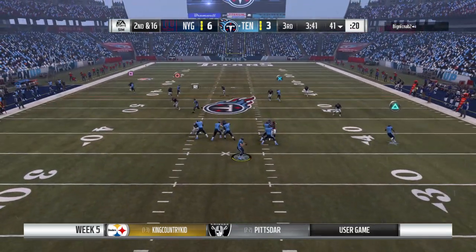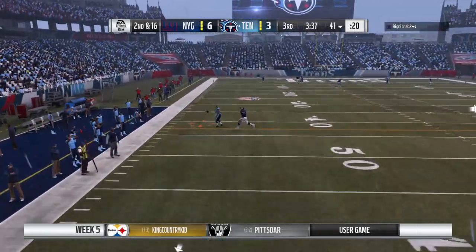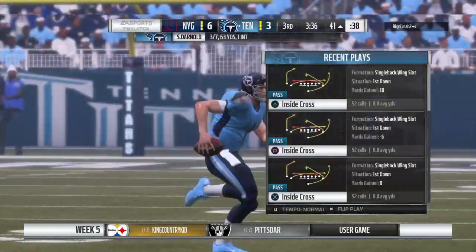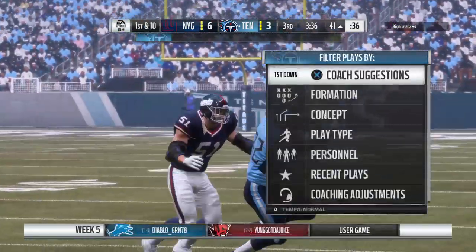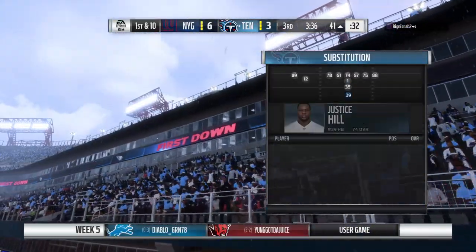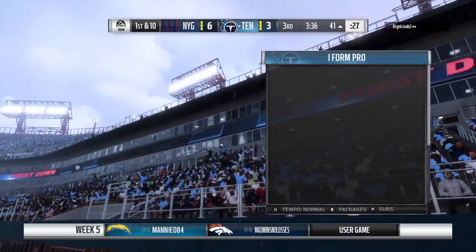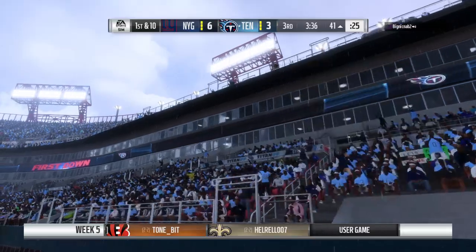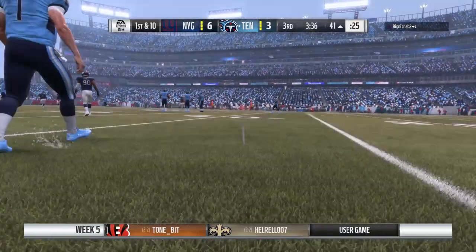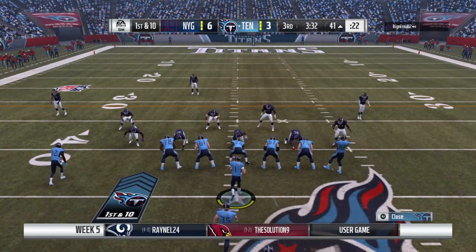To throw is Darnold. Buying time to his left. That one complete to the former Seminole, Auden Tate. Tennessee getting the first down on a big play of 18 yards. On any given pass play, you never know exactly where your exit points are going to be. On this play, he was flushed to his left, still on the run, able to accurately throw the football for a nice first down. So the ball moves from their own 41 to the other 41 here for 1st and 10.